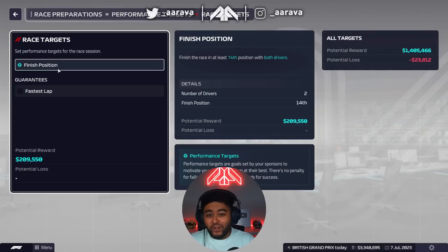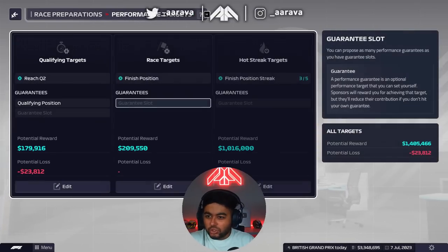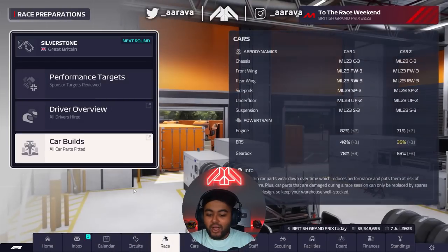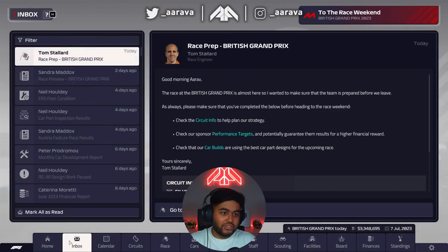Finish position, though. Not a fastest lap. Finish position, two drivers in the top 14. I think we can do better than that. I hope we can do better than that. I want a good race at the British Grand Prix. McLaren had a great one in real life. I want to see the same here in the game.